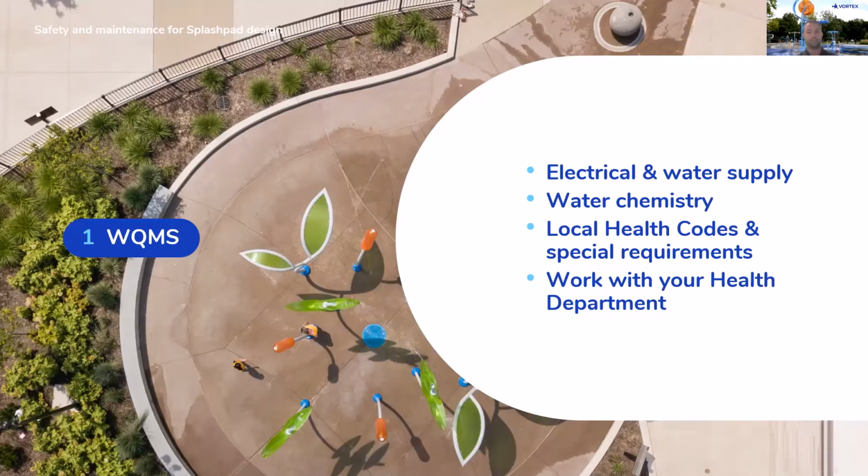our splash pad features. Although we're using powder coat stainless steel, well water again can have these high chemical levels, can be very hard, and even though we are using powder coat stainless steel, they can still leave those calcium deposits on the posts.